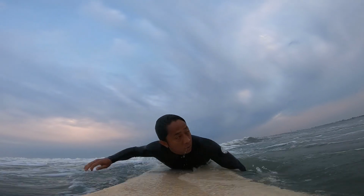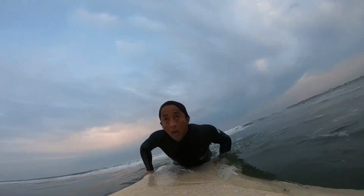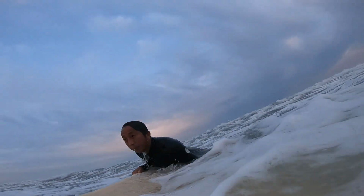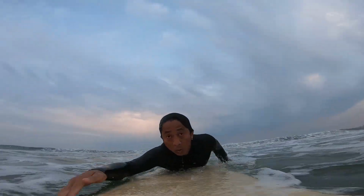I've been building up a lot more paddling strength and stamina this year because I've been surfing as much as I can, even in small days or days that were windy. So this really has given me the stamina, so I was able to surf for 2 hours straight on a day like this.